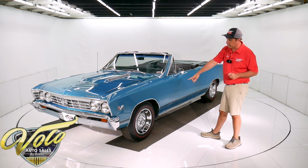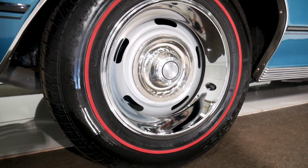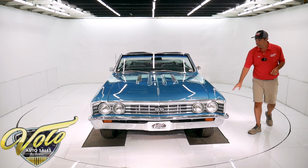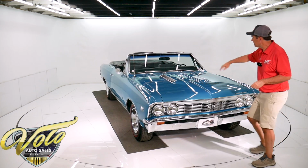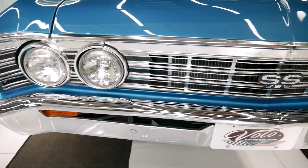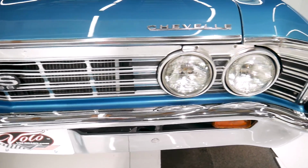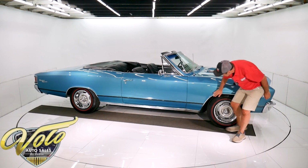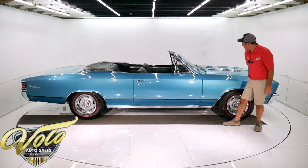Has radial redline tires. Look like they are BF Goodrich tires with the redline custom put on there. They look like they're 15-inch rallies. All the trim looks new. It has the correct 1967 center caps. Has the SS hood. This looks new. All the trim up here looks really nice. The grill is original. There's a couple wavy spots in the grill here, but the bumper and the trim looks really nice. New emblems, 396. It has the SS stripes right there. The rocker trim's really nice, original.